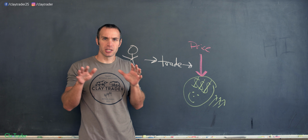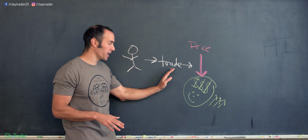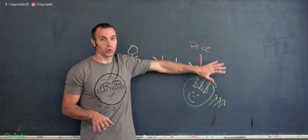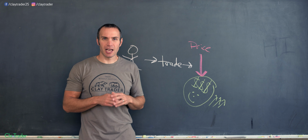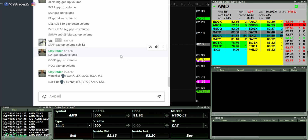What does it actually look like to short stocks in the real world? That's how it works at the surface: you take a trade. However, after you take the trade, you want to see the price of that stock go down, and when the stock goes down, you're actually making money. So let's go to the first example and see what shorting looks like in the real world of trading.